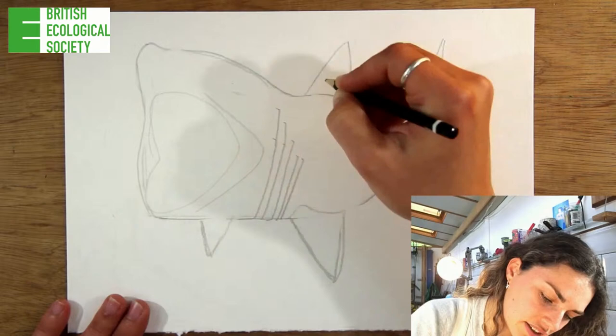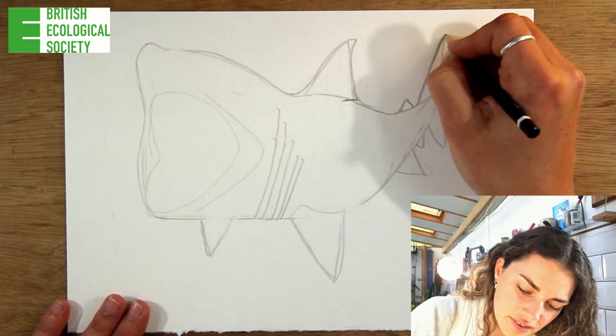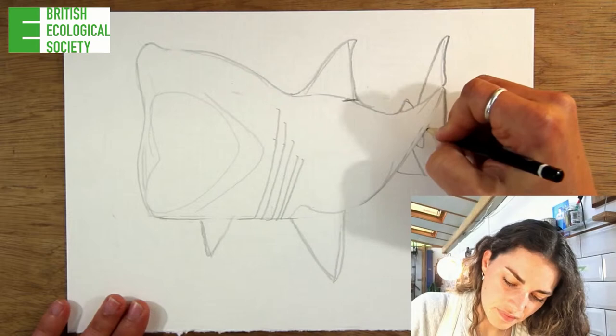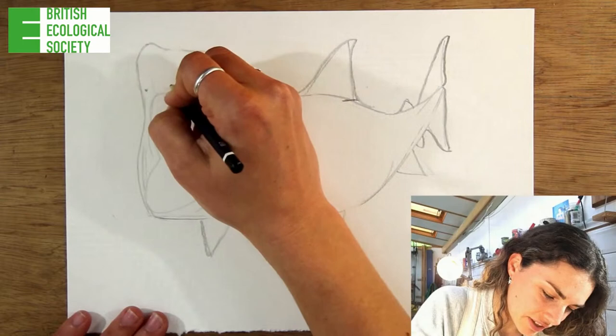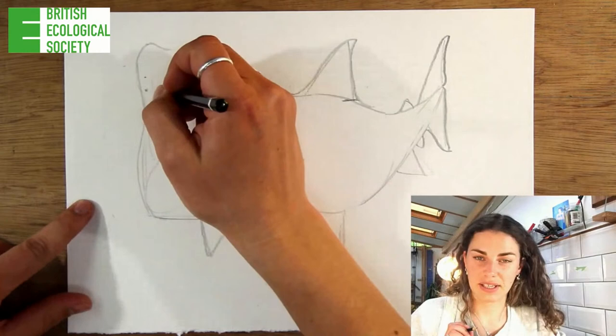This signature shark fin that we all know, it's got a bit of a line in there. Same thing with the tail. Okay, and then we've got nostrils and an eye, which is kind of right down here at the bottom. Just make sure you leave a little bit of light in the eye, because that makes it look a bit more real. Then we're just going to add these kind of peanut shapes.